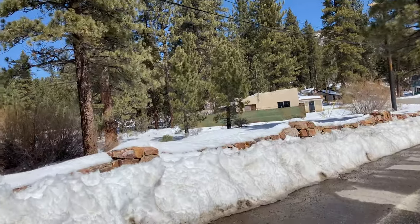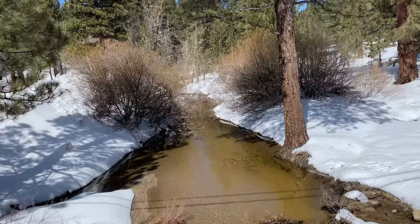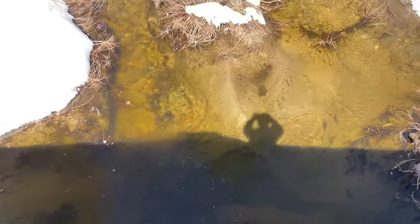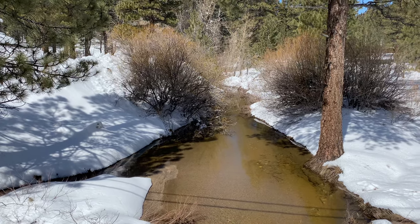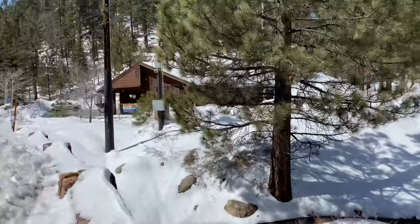Let's get a kind of a bird's eye view of how far this river's coming down from. Let's see if we can see from the edge. Once again, we're hanging over like in Pirates of the Caribbean. You guys enjoyed this beautiful tour of Grout Creek and seeing how much water's flowing into our lake. It's awesome. We are desperate for this.